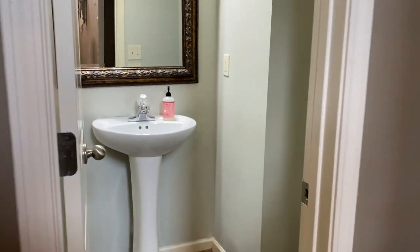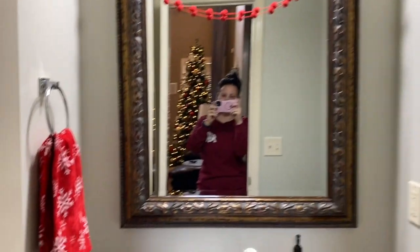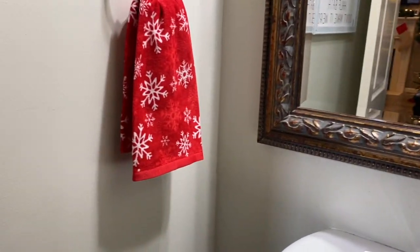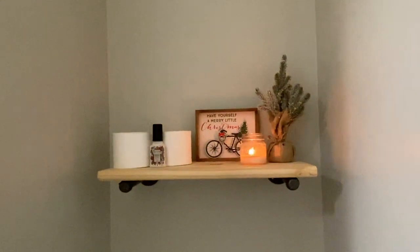Walking into our little powder room, there's me. Hey y'all! I got this red pom-pom thing at Walmart. It was supposed to go on a letterboard, but I really liked it there. Those little towels came in a set of 2 from Walmart. My Mrs. Meyer's peppermint hand soap, which is my favorite holiday scent. And then this little shelf is over our toilet.